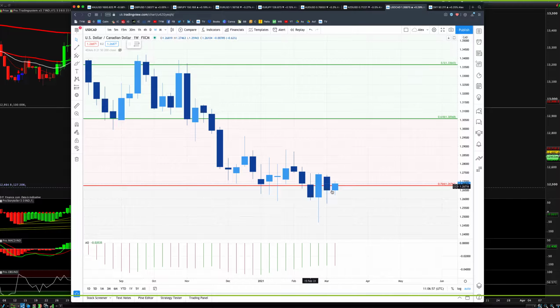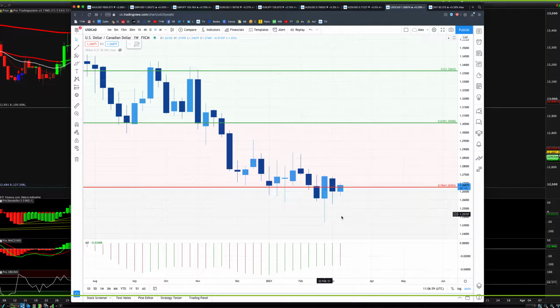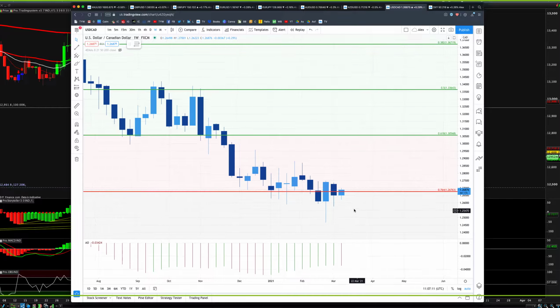Look at it here. So we are acknowledging the 76.4. We are aware of this area, or the market is, and it's acknowledging it. So for me, this is telling us that there's potential for this to go back up, and to see some dollar strength.